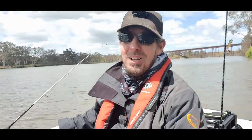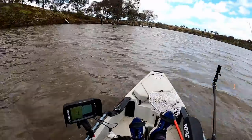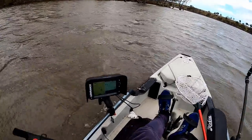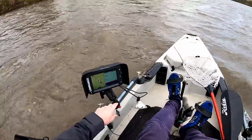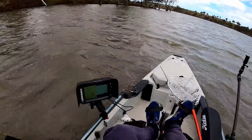Thought I saw the rod tip buckling. So anyway, guys, let's get to it. Now contending with waves. That's the sort of day that it's been. It's been really challenging out here. Something there, but I think we're just going to move on and try and get back to where we started.